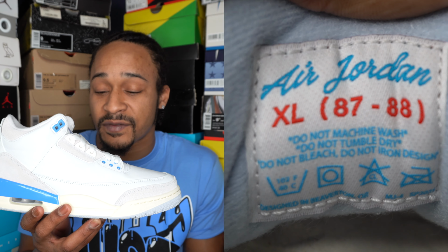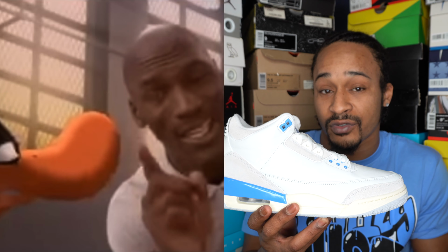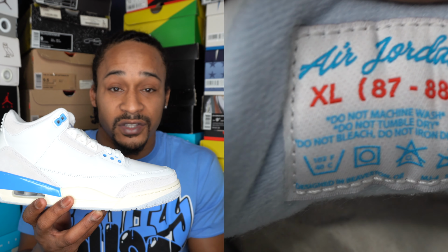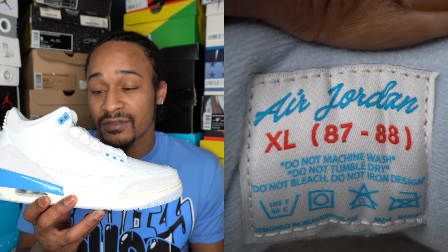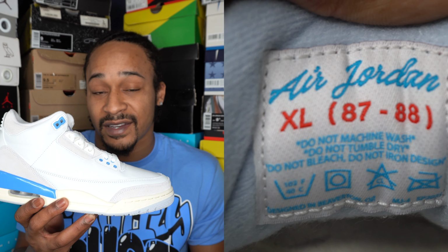But going back to that scene from Space Jam, Jordan told them he wore these Lucky Shorts under his Bulls shorts every game. So in the 87-88 season, when he's playing for the Bulls, wearing the 3s and all that, according to what he said, he still had the Lucky Shorts on under that uniform. So I guess this is a reference to him wearing the Lucky Shorts under the Bulls uniform, that 87-88 season.